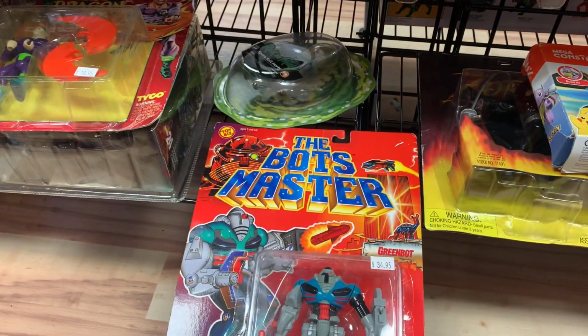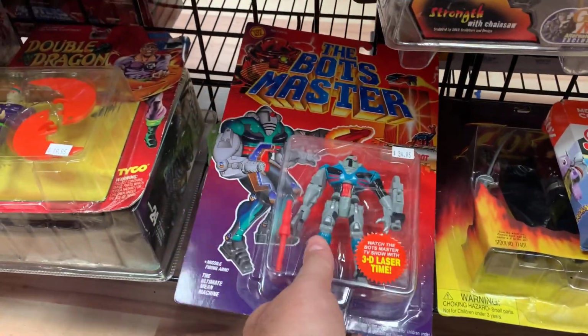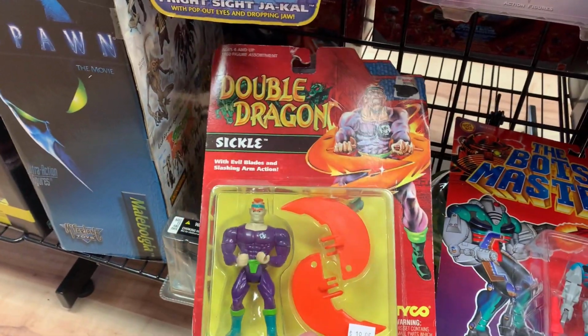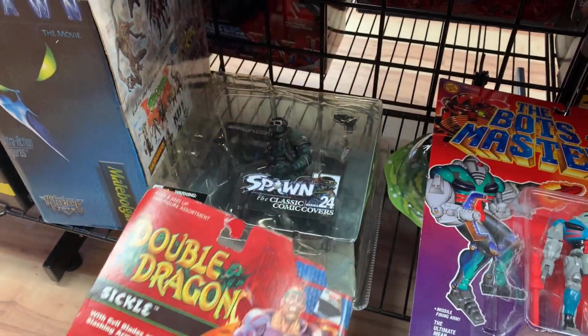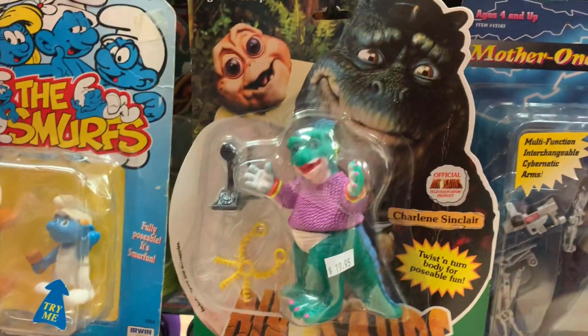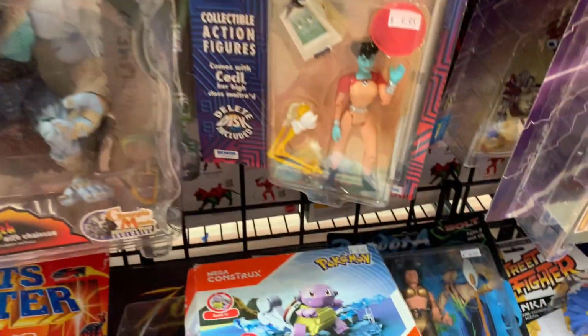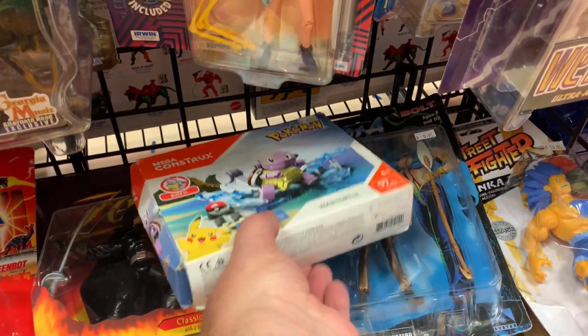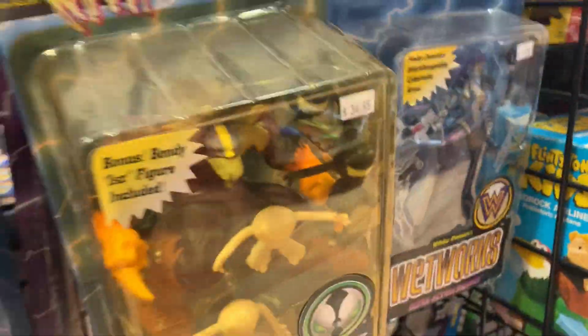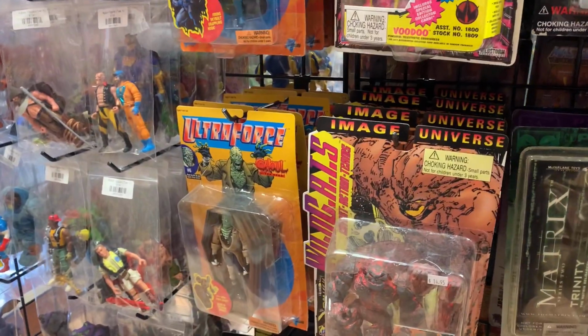Got some stuff. We got the Bot Master. Double Dragon. Look at that. That's cool. Sickle. Spawn figures. Mummies Alive. Remember Mummies Alive? Dinosaurs. We got a Zorro figure down here. That's kind of neat. Bunch of cool stuff in this place. I love it.